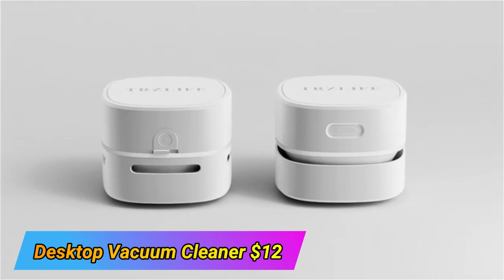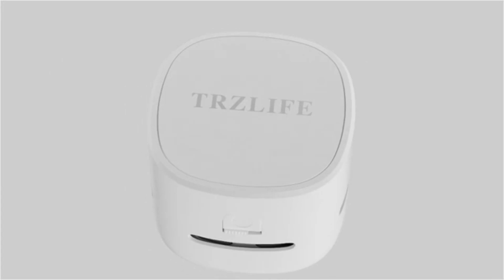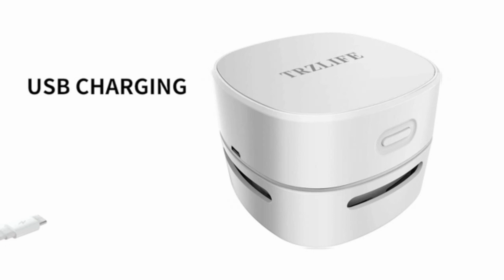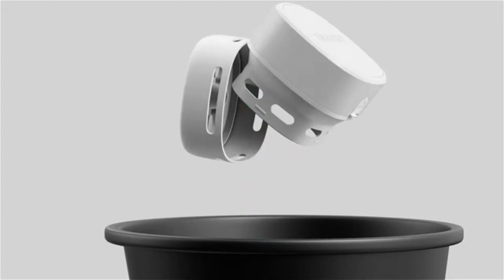Next, desktop vacuum cleaner, a compact, USB-powered mini vacuum ideal for desks, keyboards, and countertops. Small but powerful, it quickly sucks up crumbs, dust, and small debris, keeping your workspace clean and tidy. Portable and easy to use. Perfect for small messes.